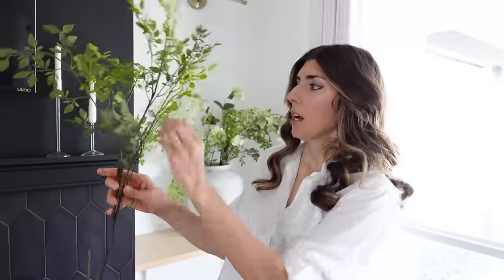So hopefully these will be good. They always come out with a different one. Now, I will say I did order the fall colored ones they had for fall. They were like a rust color. They were awful, hideous. So these are much better.